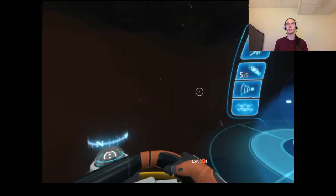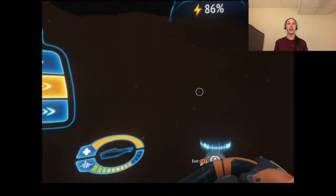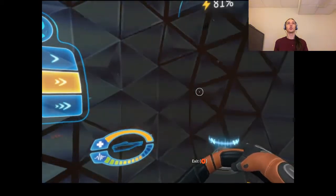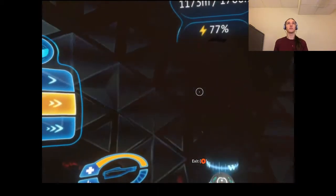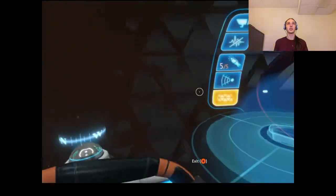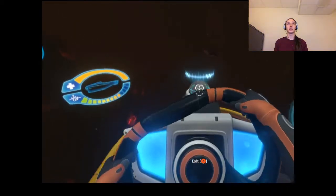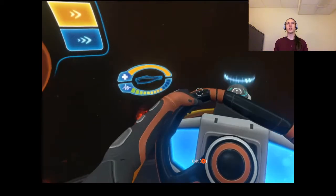I'll try out the shields. By the way, it takes a lot of energy to activate the shields, but I'll just do it to show you what it looks like. Zoom! I'm invincible! Yeah, a lot of energy. And then I can turn it off whenever. But it drains like crazy. So that needs to be used very, very sparingly.